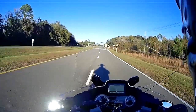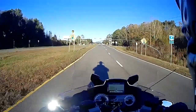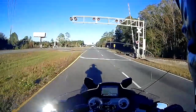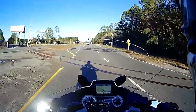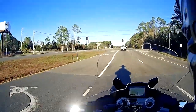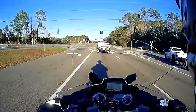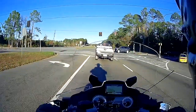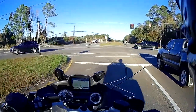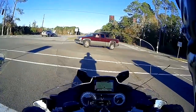So I've got my seat heater on and it has now kicked in completely, so it's nice and toasty. Let's see which way to go. I think I'm gonna go this way. We'll see if my bike's heavy enough to trigger the turn signal.